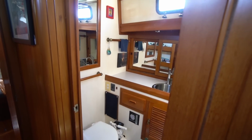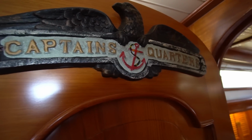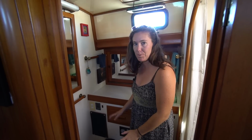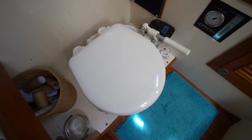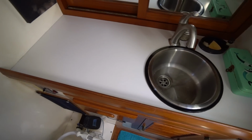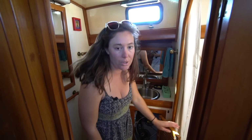So this is our head, aka the bathroom. This is where we do our business. We've got tons of shelf storage here. We've got the hand pump toilet. We keep it simple on board. We don't like electric toilets because there's way more parts that can break. We've got tons of storage in here. We've got toiletries and towels, and our sink, which goes directly overboard into the ocean.